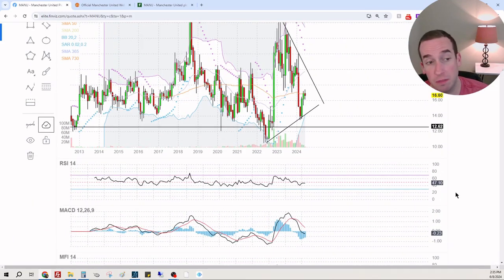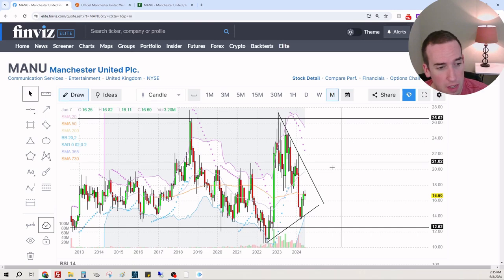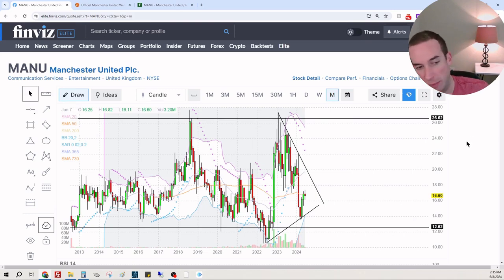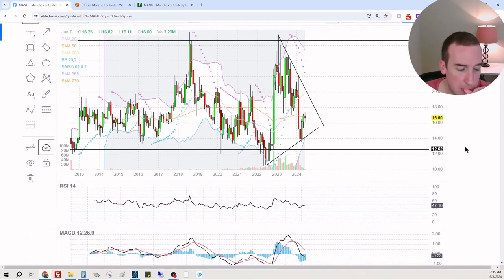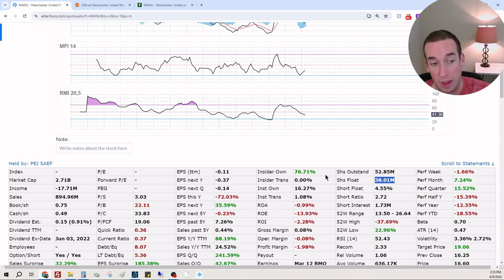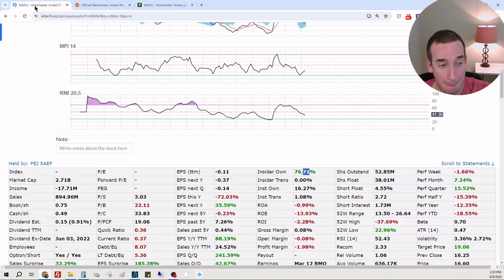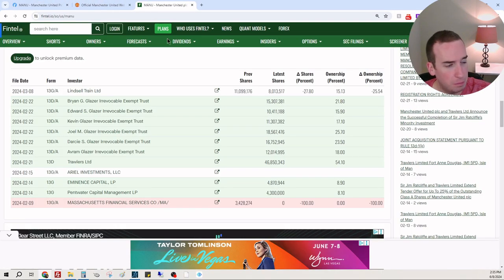However, again, I think this is a good turnaround story. Could go back to 26 eventually. But again, I think we can afford to just kick it for a minute, you know? Share float is low, and I mean the insiders own a lot. And these filings are from February of this year, so pretty insane. Linsdale Train did sell about 3 million shares, and then Massachusetts sold about 3.4 million shares. But I mean, look at all these positions. Jeez.